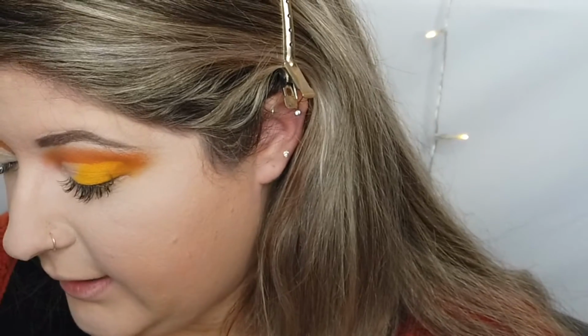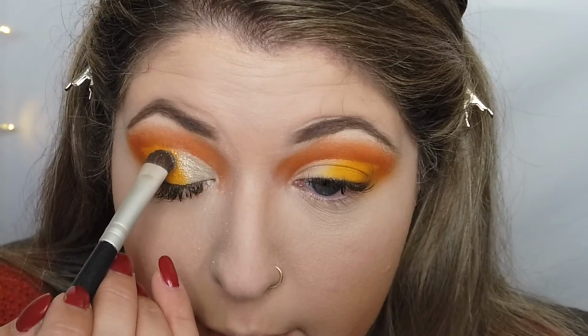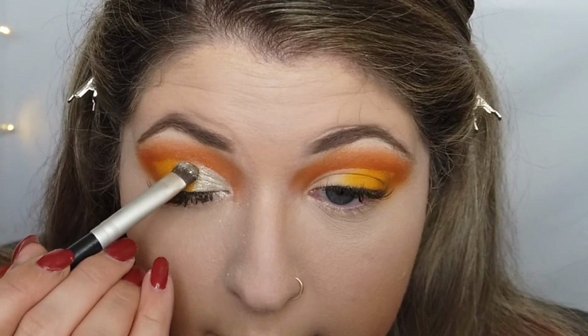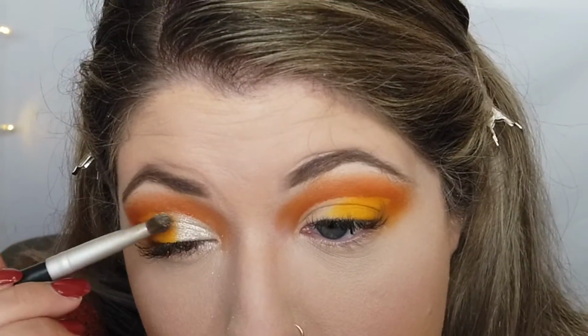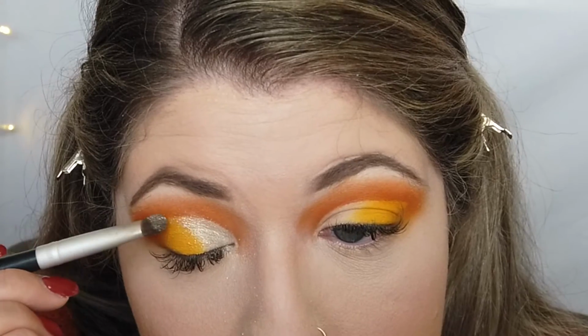And I actually think, now that I'm looking at it, because I kind of did the same thing, did it add a little bit of a diagonal, I think I'm going to go just along the top of that cut crease, bring the white shimmery shade back just a little bit extra. Just like that. It doesn't have to be perfect. And when you open your eye, especially like I have hooded eyes, you're going to be able to see it a little bit more.